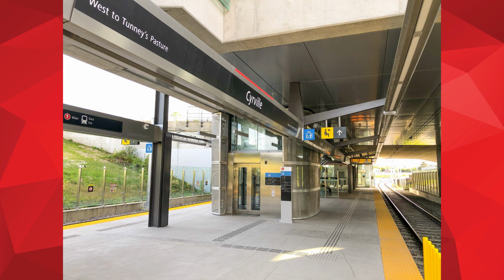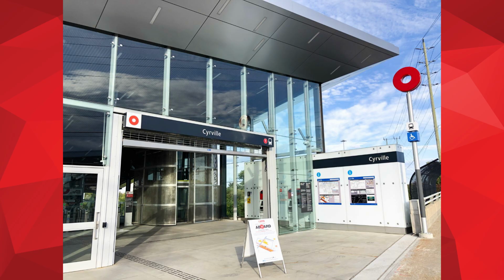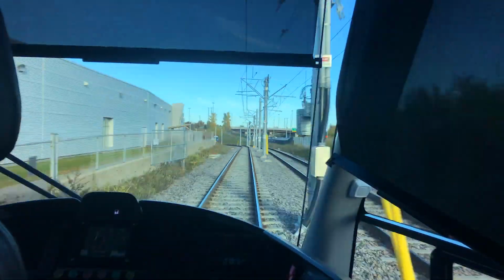If they could add a crosswalk between the two entrances, even one of those new ones where you just press a button and there's the yellow flashing light, I think that would be a major improvement for a fairly low price. Now we head again westward towards St-Laurent Station.